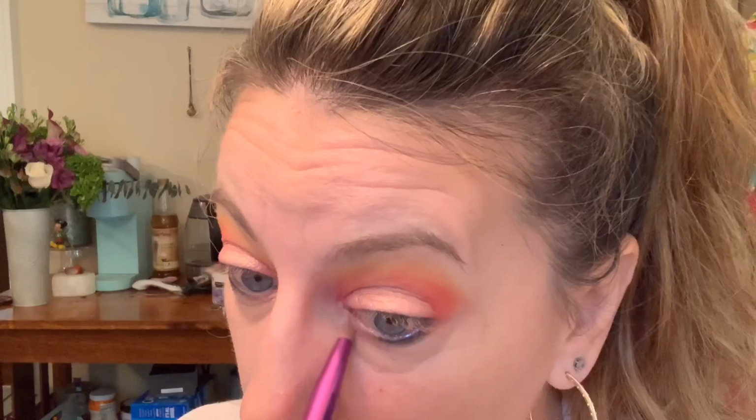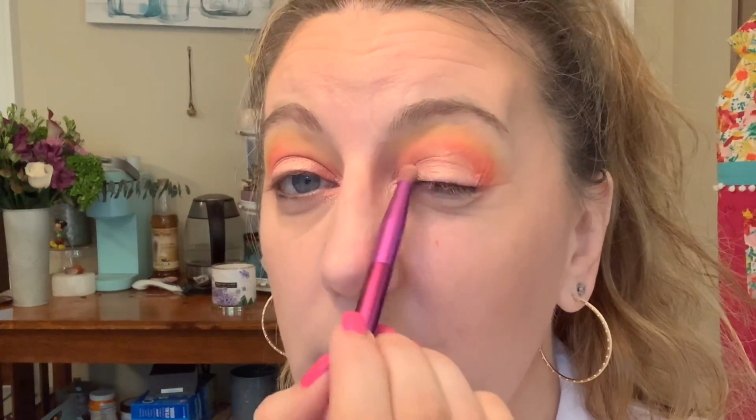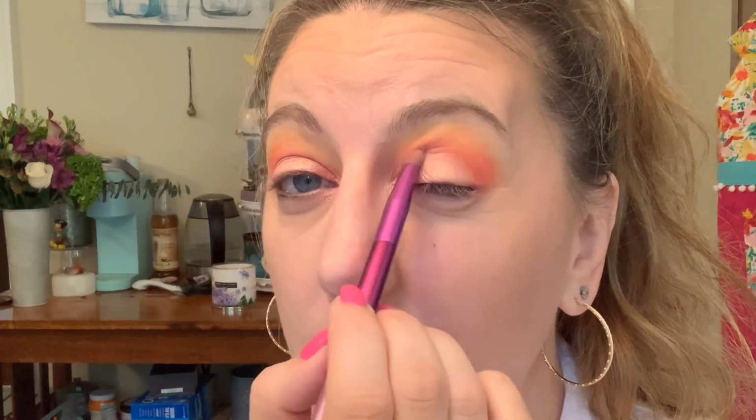Oh, there are some shimmers on here on the bottom. Not many, but I was thinking it was all matte, but there's actually a bottom row that does have a couple of different shimmers in here. Up in there. And I don't know if that is bright enough for me. I think I'm probably going to want to do that a little bit more.